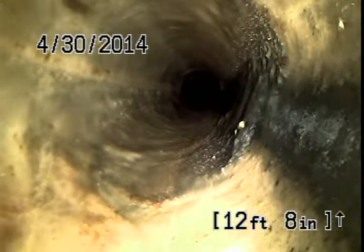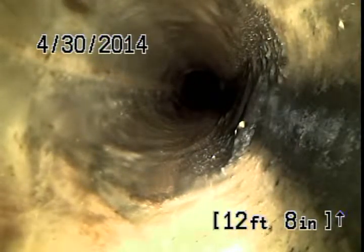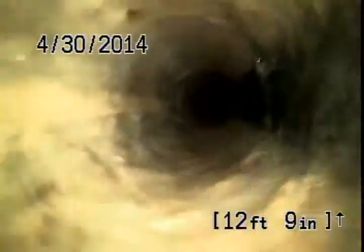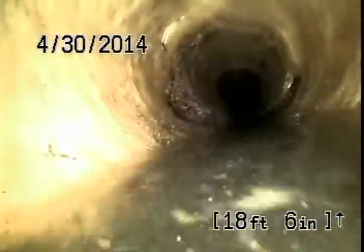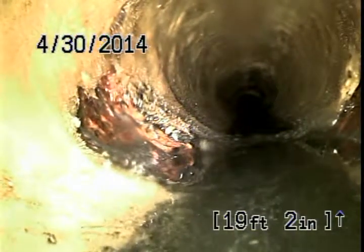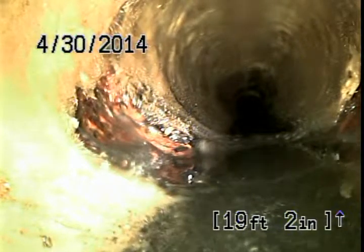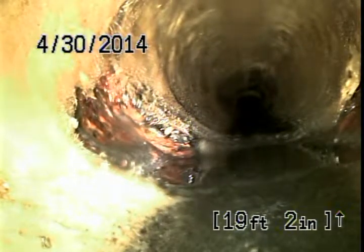Flat bit of the pipe here that's holding water, so we'll jump this little joint. Way here at the bottom of the pipe, you can see the cast iron rust coming through.